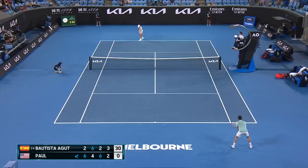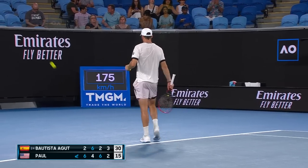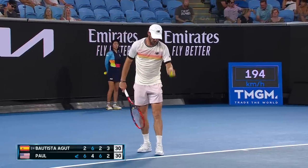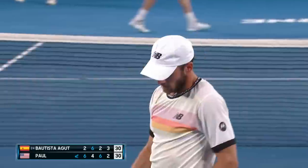Game, Bautista. Some of our international audience, but surely he just waves the racket around. Cricket fans. He just wouldn't be aware of it, that's all. Oh, this is big serving, big serve, isn't it? Huge serve. Yeah.